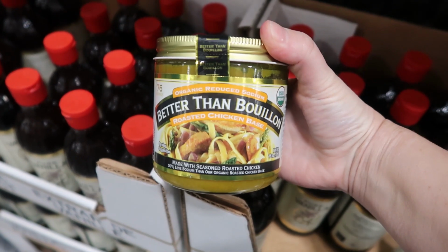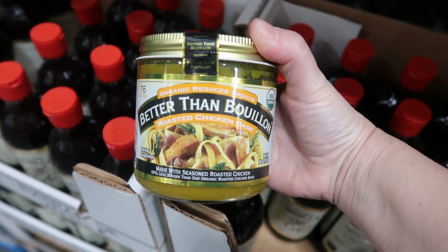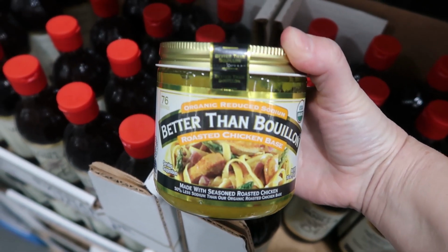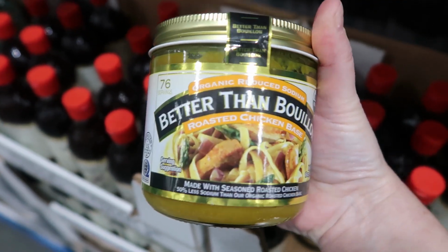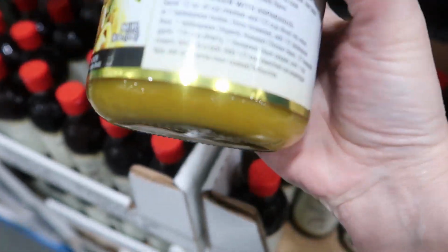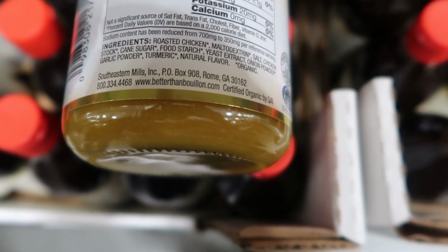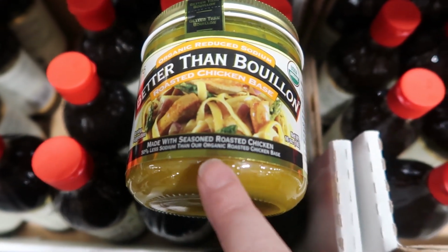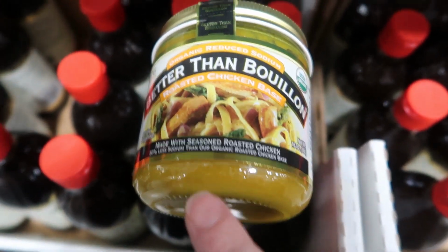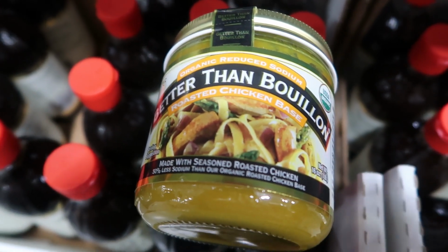I see a lot of people get tricked by this Better Than Bouillon. It says organic and they think it's going to be great. It's easy. It's a super inexpensive way to add beef broth or chicken broth to things. But y'all, roasted chicken, maltodextrin. The second ingredient is maltodextrin. And then there's food starch, there's cane sugar. Y'all, please avoid this. This is not good. Not good, not healthy. Don't waste your time using such inferior, yucky ingredients.